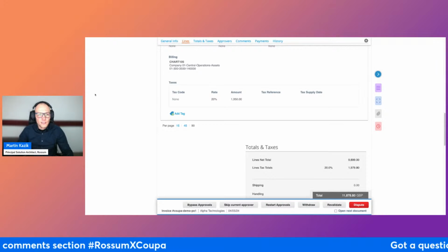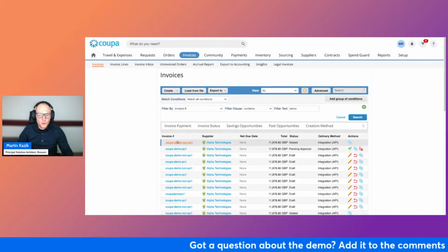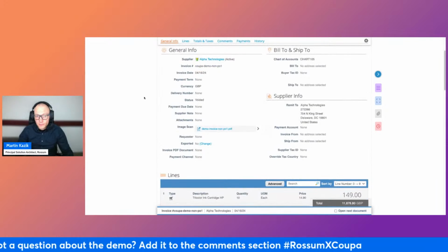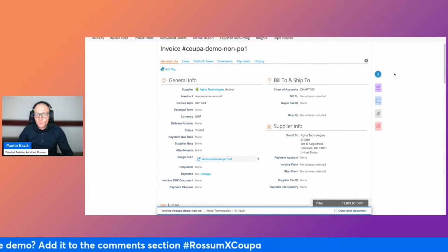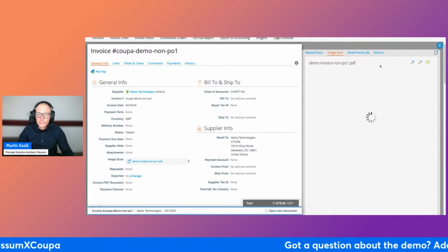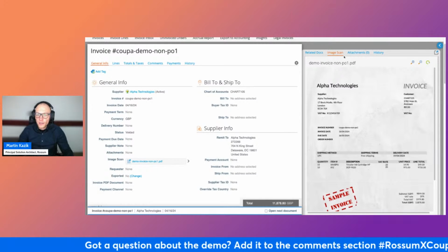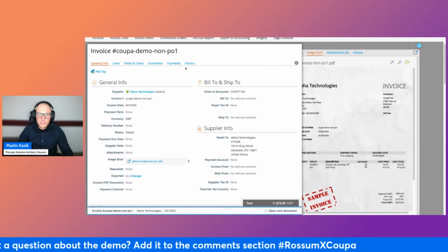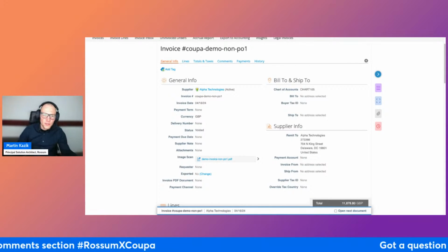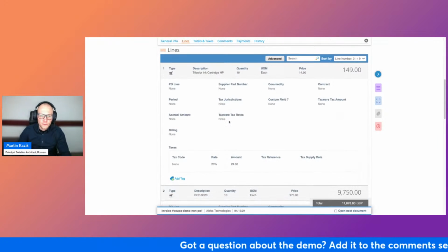This is basically it. Let me go a little bit back again to show you the non-PO backed one. It is basically a very similar document. What I didn't show you on the previous one, Rossum, of course, also sends the image scan, so you can see the original PDF in Coupa as well, the one that was processed in Rossum. In this particular scenario, what you are looking at is from the email submission to Rossum to Coupa without any human intervention.